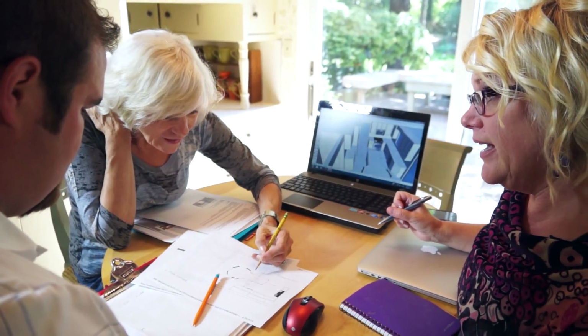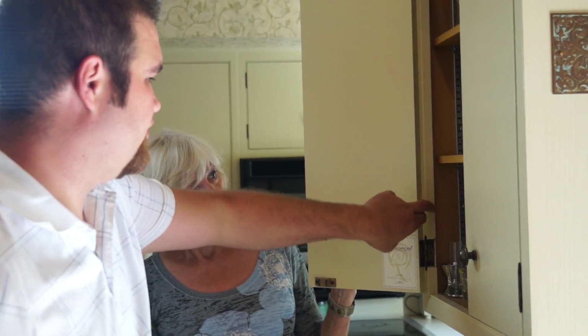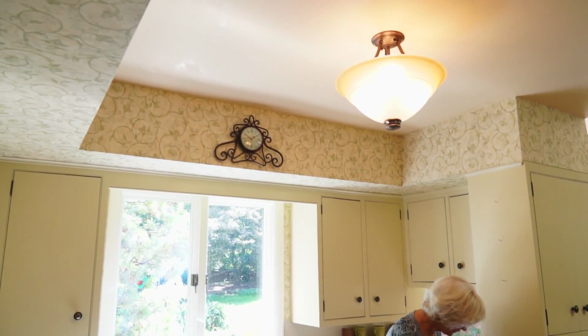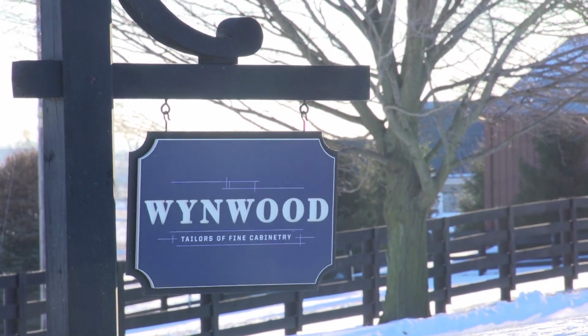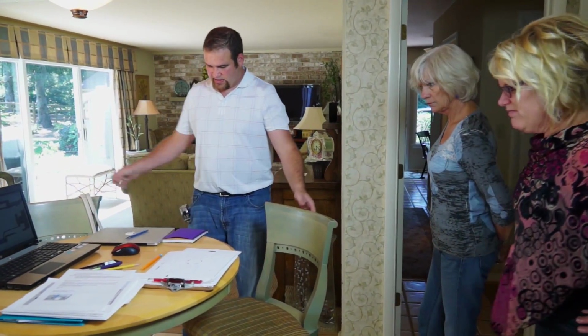There are a lot of other things we need to accomplish. The redesign included getting rid of her 3 overhead cabinets above the peninsula, as well as the soffit. We want to take the new cabinets to the ceiling. Nate and the Wynwood team really listened to the client, and in this case, he not only helped me bring my design plan to life, but worked through changes to the design as the process evolved.